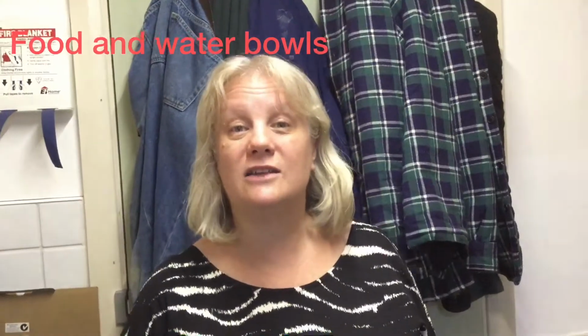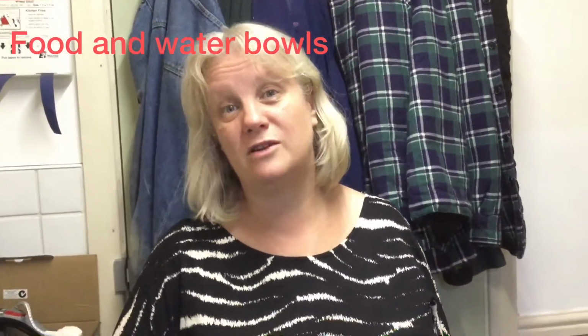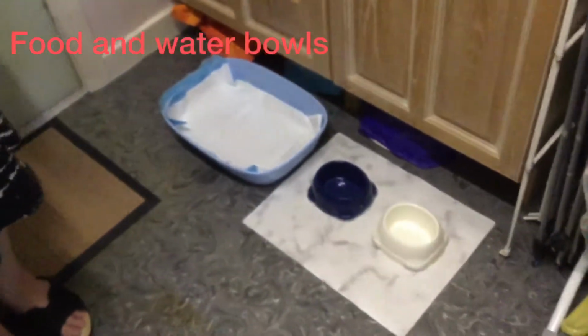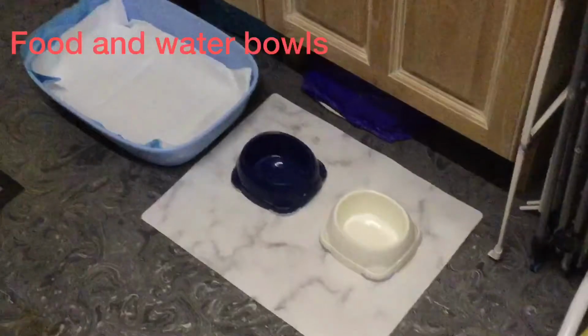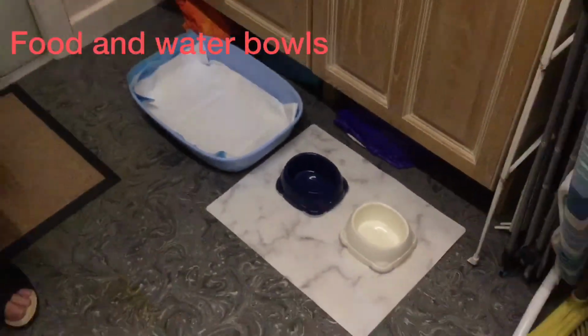So in our utility room we've put down a space for Finley to be able to eat away from the hustle and bustle of the rest of the house, so it's quiet for him. He's got his mat with his food and water bowl. He's also got a litter tray which we'll probably put to the back door when he's here so that he knows the direction of where he should be going.